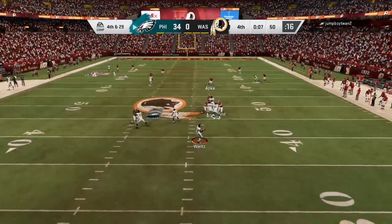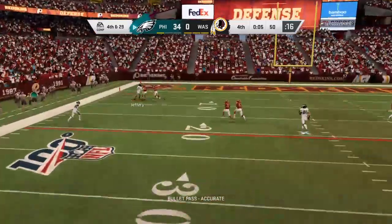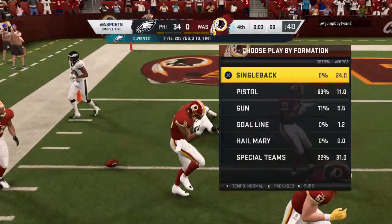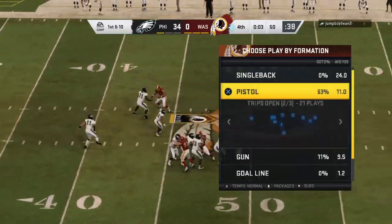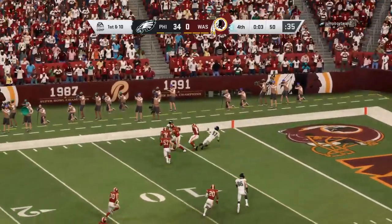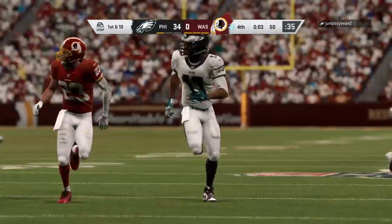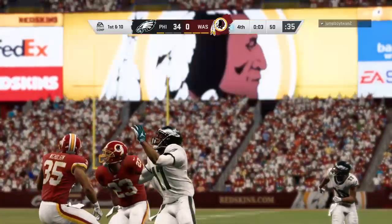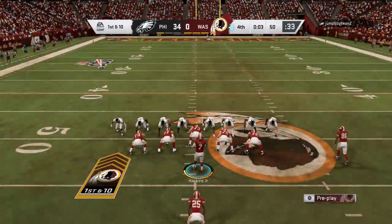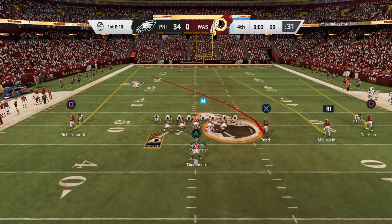It's Wentz. Gonna look deep for Jeffrey. And this is incomplete with a clock showing just 3 seconds left. The Eagles unable to convert there on fourth. And this defense will take over right at midfield. They've got good starting field position as they come up here first and 10.